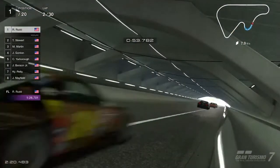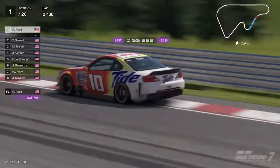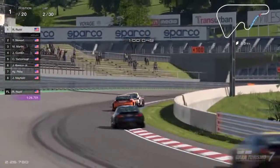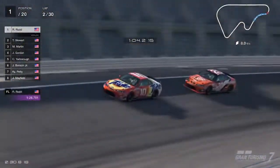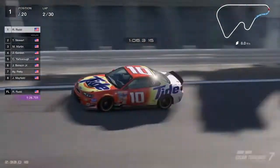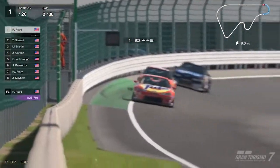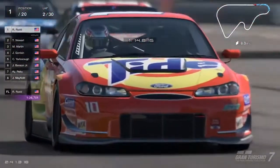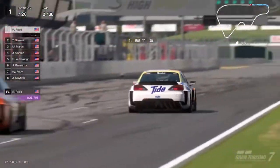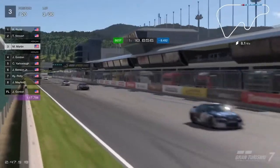Ricky Rudd, always a noted road course racer when he raced in the NASCAR Cup Series. Pretty much introduced heel and toeing, that concept, that driving style in the NASCAR Cup Series. Now he's coming around to lead lap 2. Terrific start to the race for Ricky Rudd.